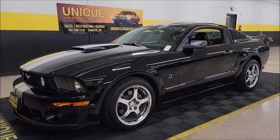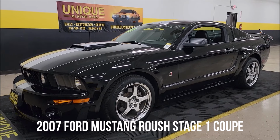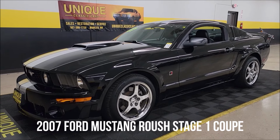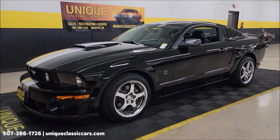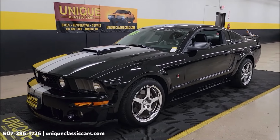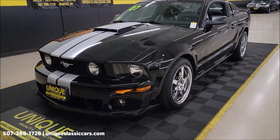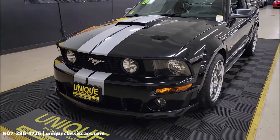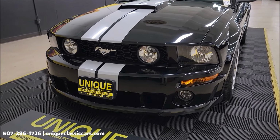Specialty Mustang to check out at Unique Specialty and Classics. This one's a 2007 Ford Mustang Roush Stage 1 Coupe. Clean Carfax, two-owner car, no accidents indicated, confirmed actual mile car at a little over 45,000 miles. This is car number 07-1138 from Roush in their serialization order of cars.